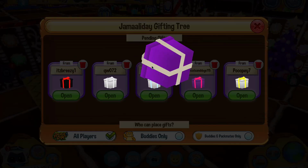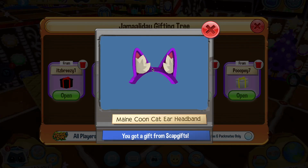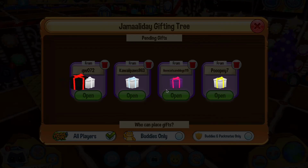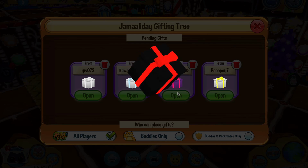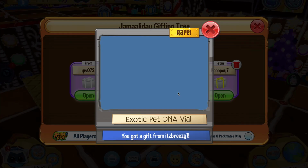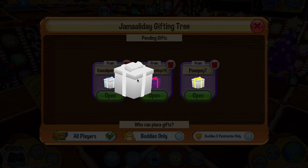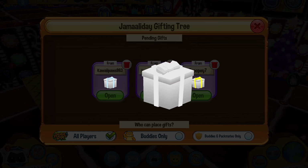We got a purple gift from, I think, Scap Gifts. Yes, Scap Gifts. Thank you for the Maine Coon cat here. And it's also purple. Purple is my favorite color, if you guys do not know. So thank you. That is very cute. Ooh, black and red. It's giving evil Christmas vibes, but I love it. Another exotic pet DNA. I don't know what this does. Ooh, queen wolf. Ooh, this is all silver. Okay, this is going to be very spicy.